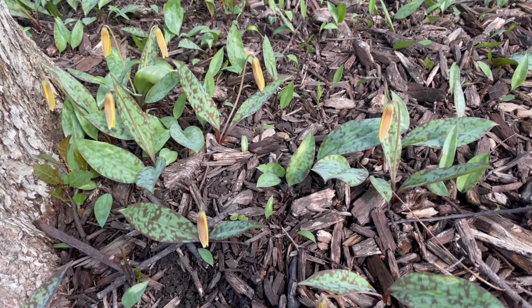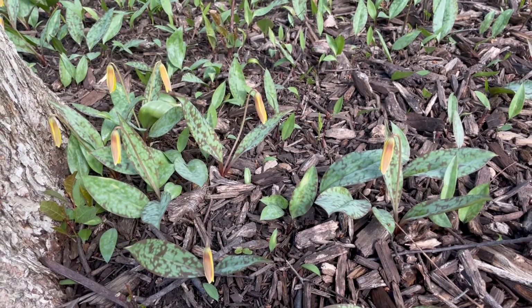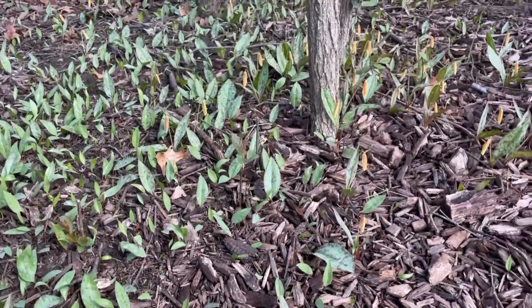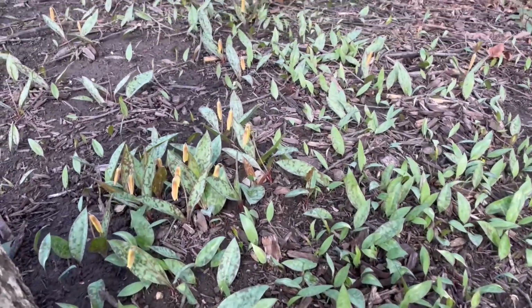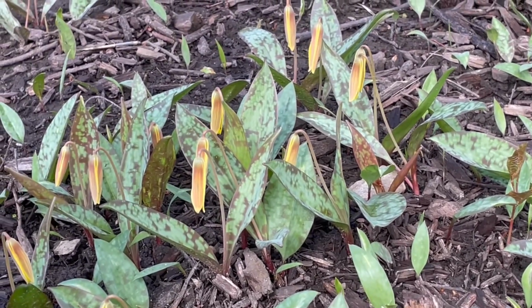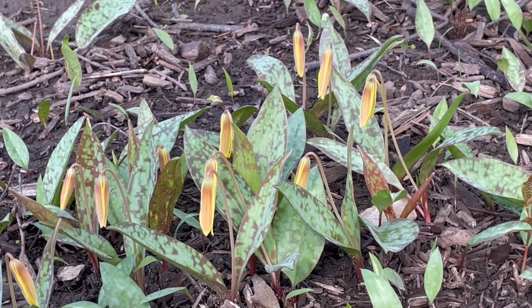So, as always, when trying an edible wild food, you would want to do that in small quantities and see how you react. Since it is such a nice spring ephemeral, you certainly don't want to pull or collect a lot of them. Make sure you are taking them sustainably.